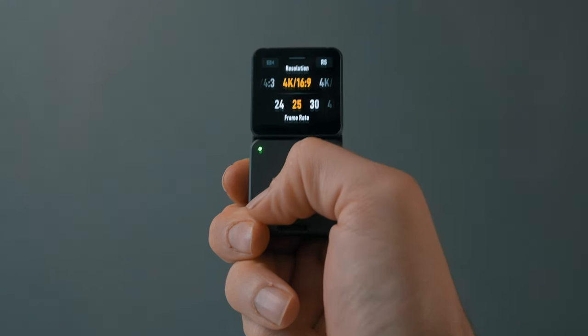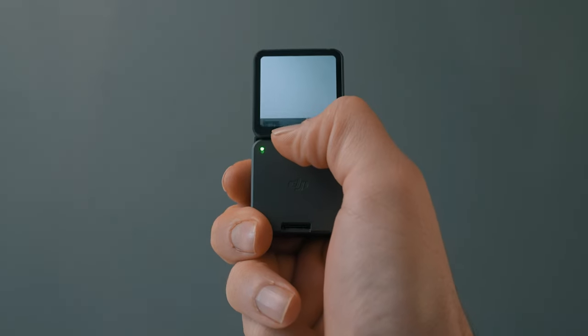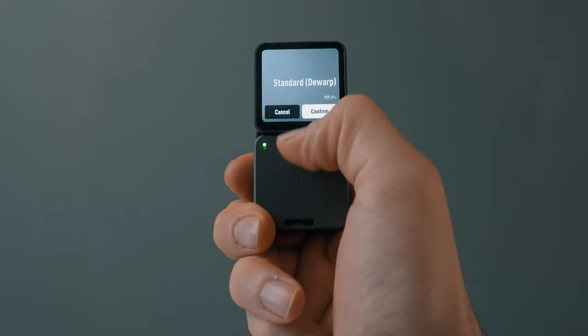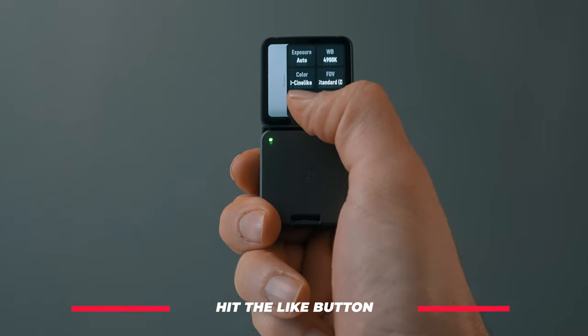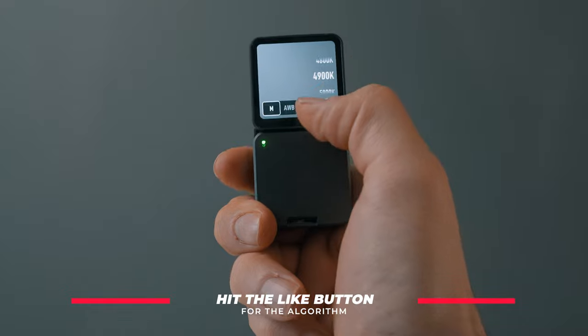So the resolution, I was at 4K 16:9, and the frame rate was 25 frames per second. And I was keeping the standard D-Warp format. The color profile was at D-Cine. And the white balance I was keeping at a solid number at 4,900.